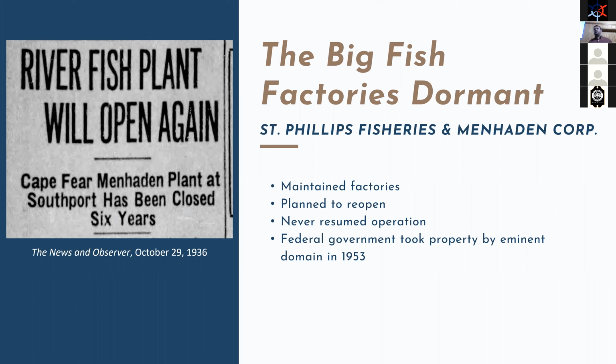Well, they never reopen. And then in 1953, the federal government comes and takes the land by eminent domain because they're building the Sunny Point Army Maritime Terminal on the Cape Fear River, and they want a buffer zone between the Maritime Terminal and the rest of the world. So there's nothing, it's just open field where those factories are.